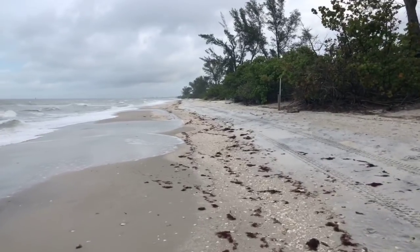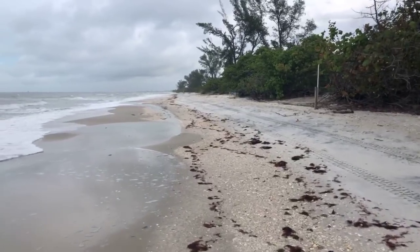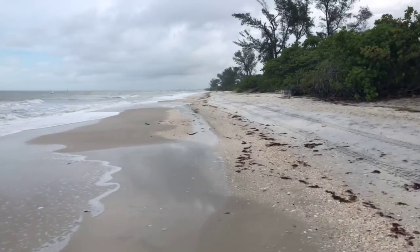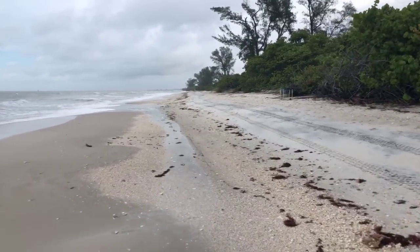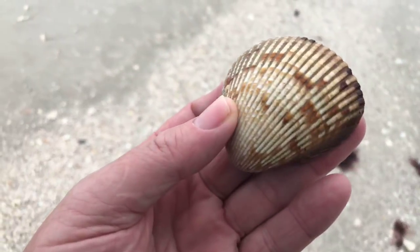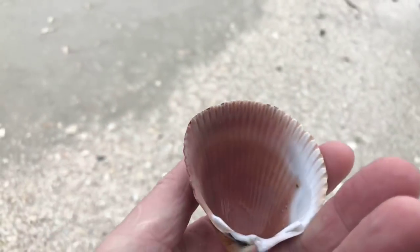Area 5 beach got hit the hardest, I believe. I haven't been down to Area 1, but I'm guessing Area 5 beach is the one that got the most damage. Suffered the most erosion. There's a nice little cockle shell down there. Nice little cockle. Nice color.